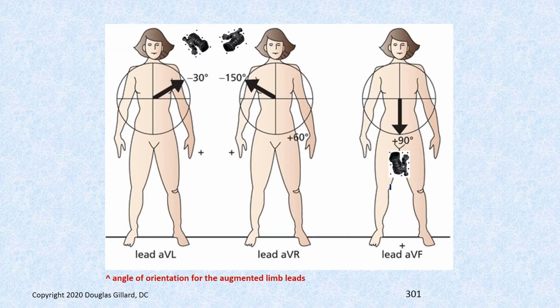I don't like that. I like this better. So here's the peeper. AVF is looking straight up. Remember, the elephant is still moving the same direction, but it's just got a little different view of the elephant. Look at AVR, though. That's actually going to show the current going almost straight away from it. So everything's going to be backwards in that lead. And then the current still goes the same way, but the angle of orientation of AVL is this way. I don't know why they have those arrows pointed that way.